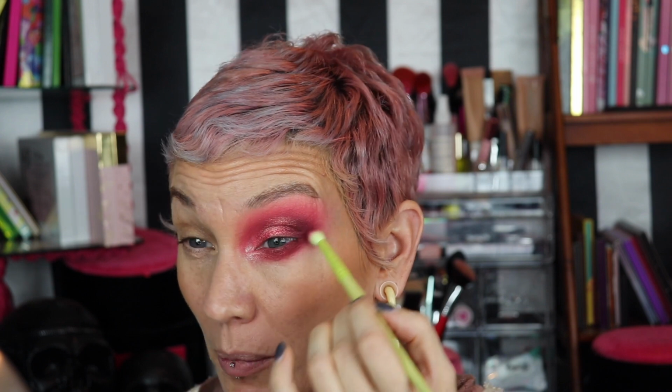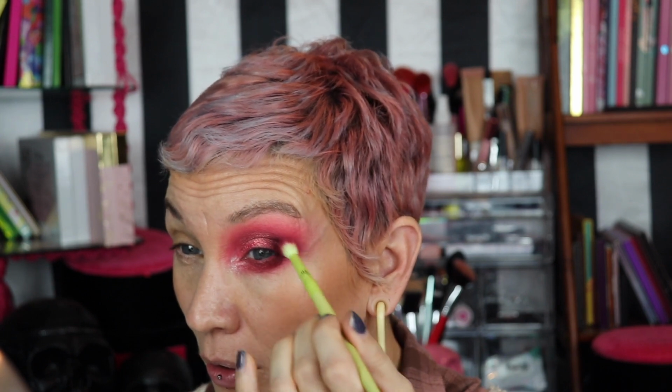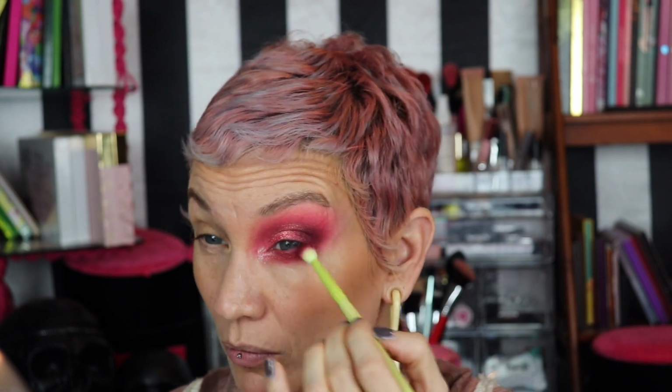I don't think I'm going to highlight the brow bone. I think I'm going to leave it just the way it is. I am going to go back into the color C's and just make sure that everything is really dark right here. Oh my god, I love this. Love! Okay, I'm going to go finish the rest of my face and I'll be back when I'm done.